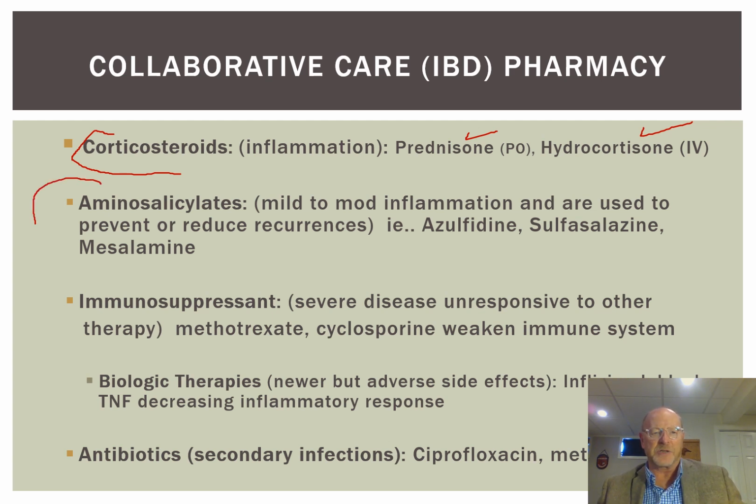Aminosalicylates are particular and specific to inflammatory bowel disease. Azulfidine would be the one that you would want to learn and be able to apply if you're ever tested on this. There are about five different types of aminosalicylates, and they all reduce inflammation. What's really cool about them is they reduce inflammation directly at the particular area that is inflamed. It's not systemic. You might administer them by foams or by enemas, and that medication goes directly to those anatomical structures that are inflamed and doesn't affect the rest of the body.